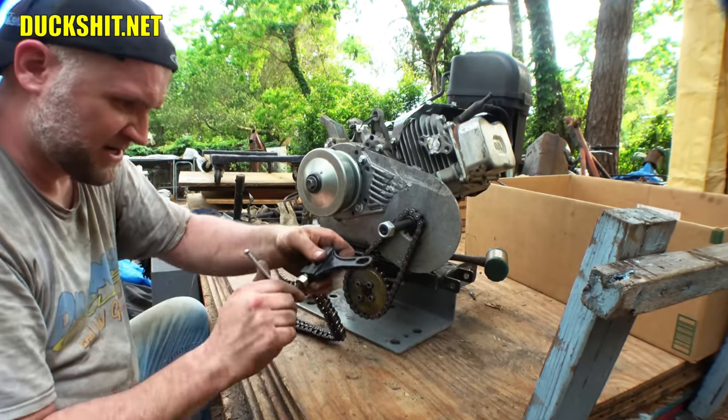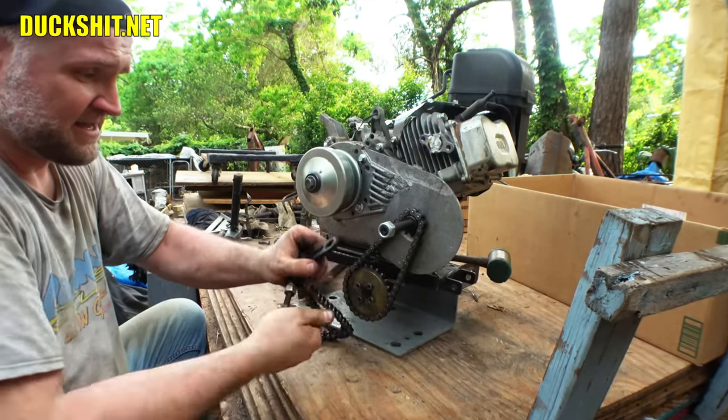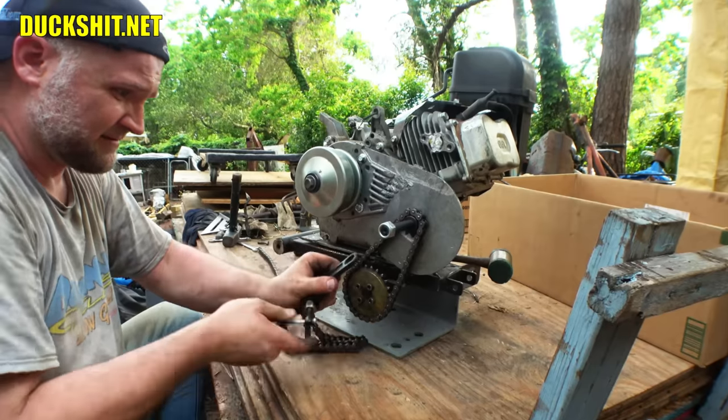Now this is my chain breaker here. This is the one I showed earlier in the video. And this thing is pretty stout. It works better than some of the other ones that I had.